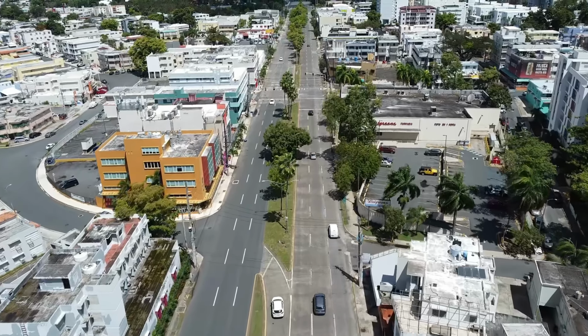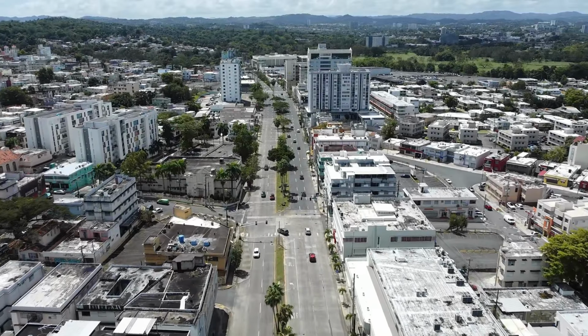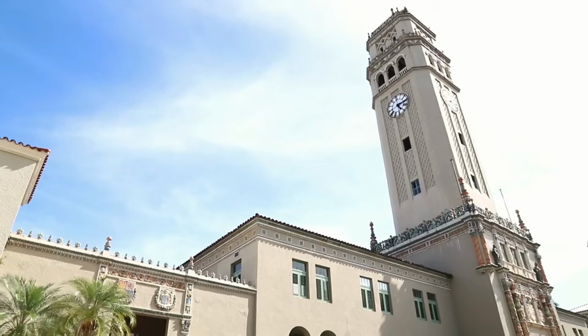Recently, we've been investing in Rio Piedras, Puerto Rico. And when I first came to the island, Rio Piedras was completely dead. I thought that it was going to take 5 to 10 years before it would start to get better. And now we're 7 years in, and we're starting to see massive improvements in the entire neighborhood called Rio Piedras. It's right near the university.